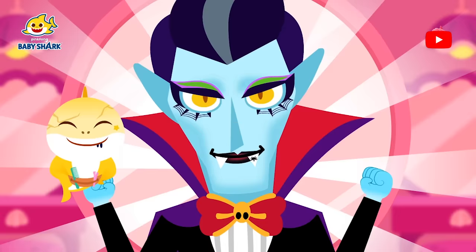1, 2, 3, 4. Phew, the stitches were done nicely. I'll put on a Band-Aid now. If you put a Band-Aid on the wound, treatment done! You did great, Mr. Werewolf!